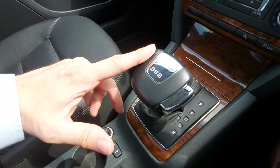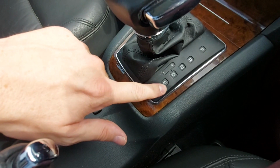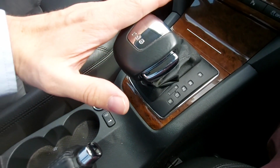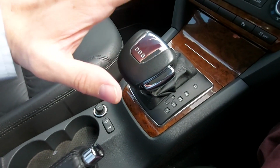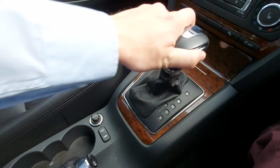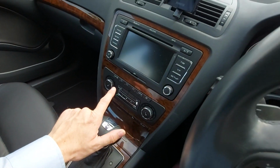But there's more. Look down there. There's an S for sport. This makes the car accelerate a little faster. There we are in S mode. And what this means is that the gearbox will change gear at slightly higher engine revolutions. Let's just pop that back in P for park, because there's yet more to tell you about this gearbox.